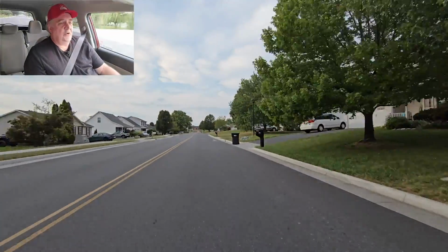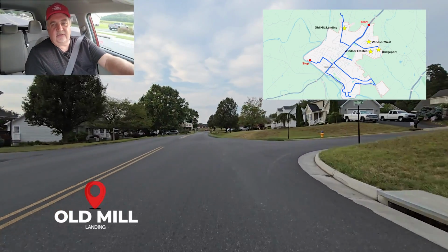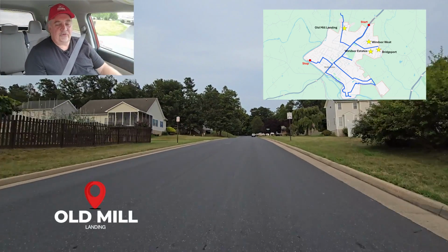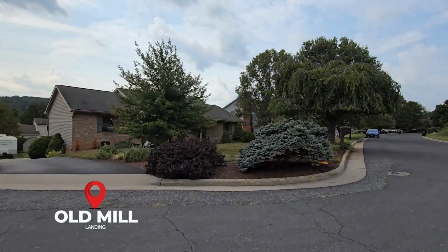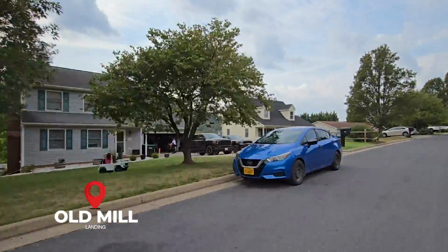All right, so we're going through a little neighborhood here called Old Mill Landing, and this street here, and then the other street that I'm going to go down right here that parallels it, really about the only two streets here in this neighborhood. Now, here in Old Mill Landing, it's really like a transition neighborhood. Like I say, you're going from an industrial downtown area all the way out into the countryside.